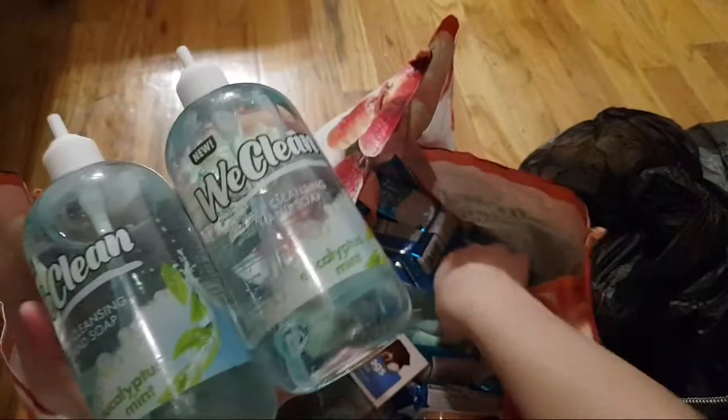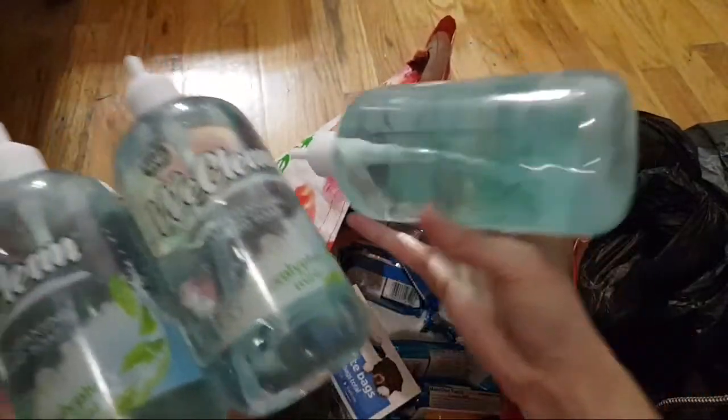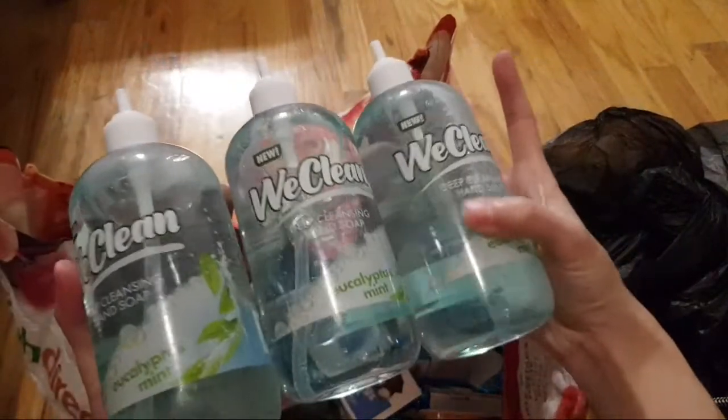I got 3 of these We Clean things. We will see how long this lasts around the apartment. I have, again, I'm just going to refill bottles that we have.